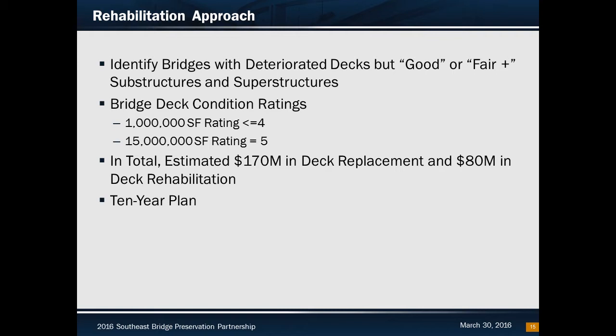You see that we've got some very serious surface area to talk about there. We've got 1 million square feet of deck that is rated 4 or less, and a full 15 million square feet that's rated right at 5. So it's not there yet, but it's close.